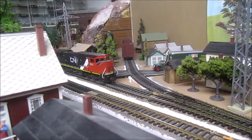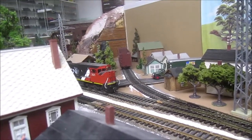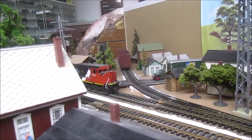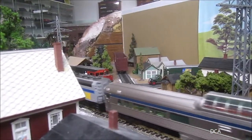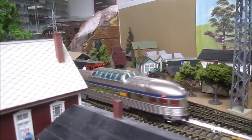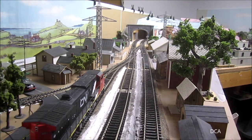So we're at the sawmill switch and we're waiting for Via number 2 to clear the main line so that we can get out onto the westbound main. Via number 2 is on the eastbound main. Okay, Via is now in the clear, so we are ready to head out onto the westbound main.